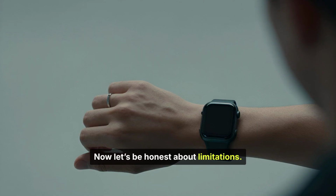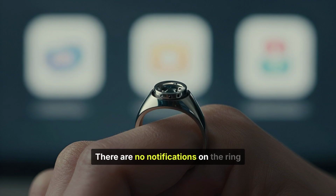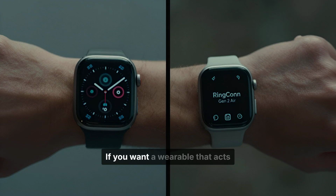Now let's be honest about limitations. The RingConn Gen 2 Air does not replace a smartwatch. There are no notifications on the ring itself. There's no GPS tracking. There's no music control or apps. If you want a wearable that acts like a mini phone on your wrist, this is not the right device.